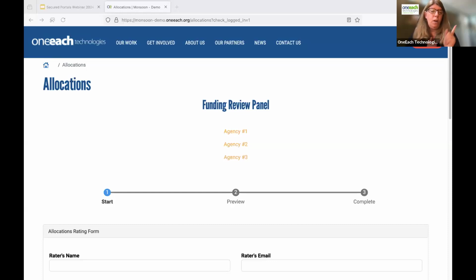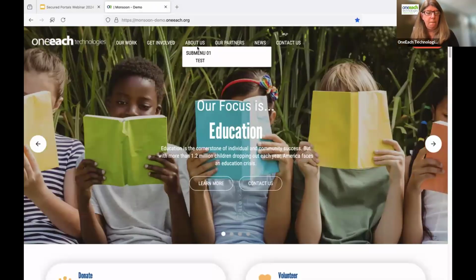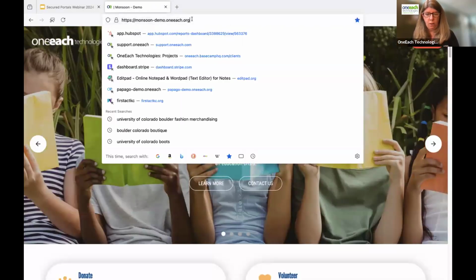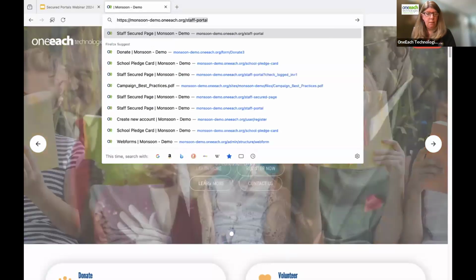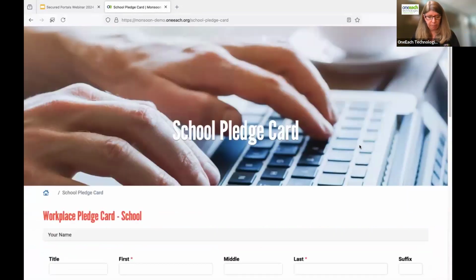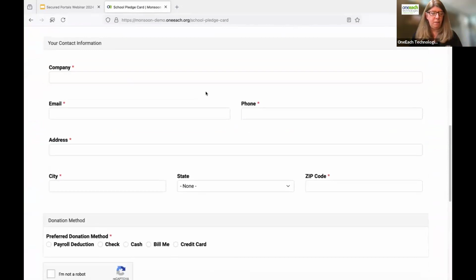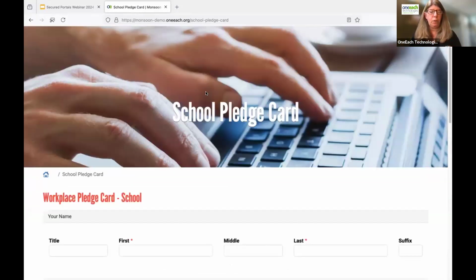All right. So one more in my showcase that I'm really excited about, and I mentioned this in the Did You Knows, is giving someone access to the results of a form. So I'm going to go to this school pledge card page, this public facing page. Everyone in the school system is invited to come and fill out the pledge card to give to the school campaign.